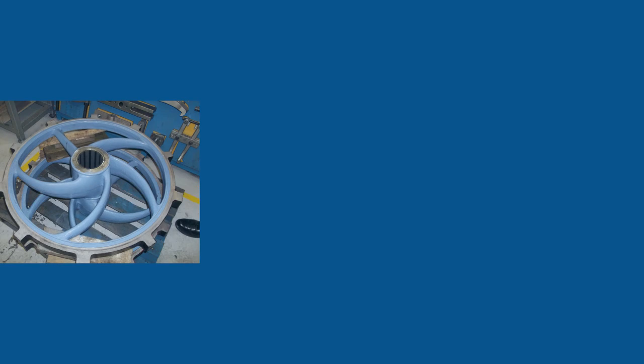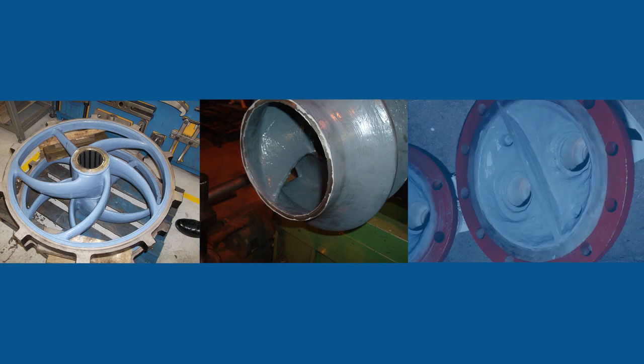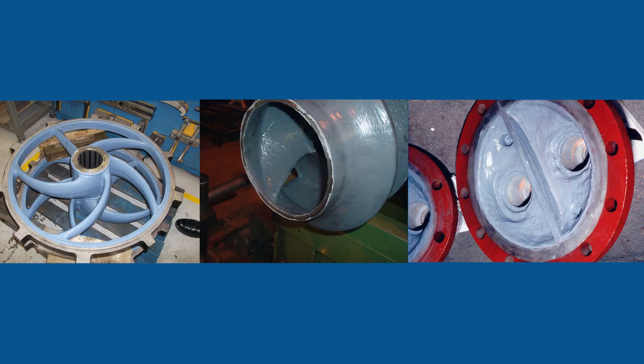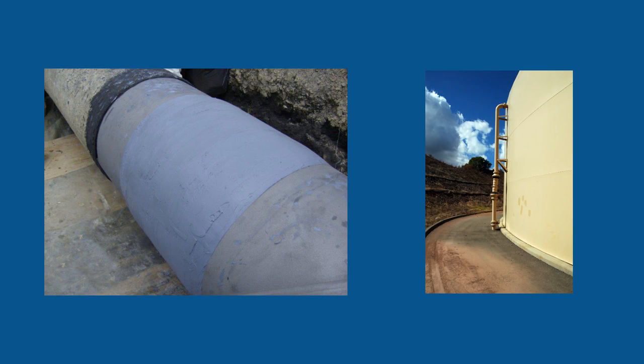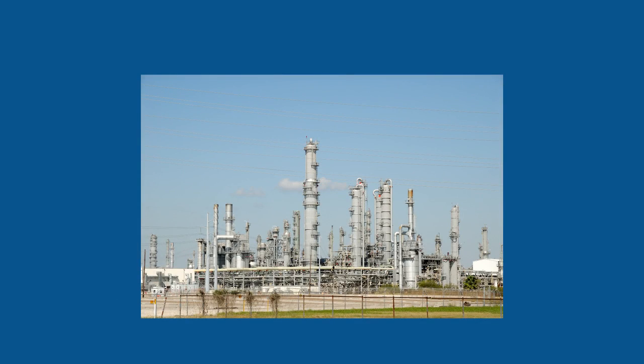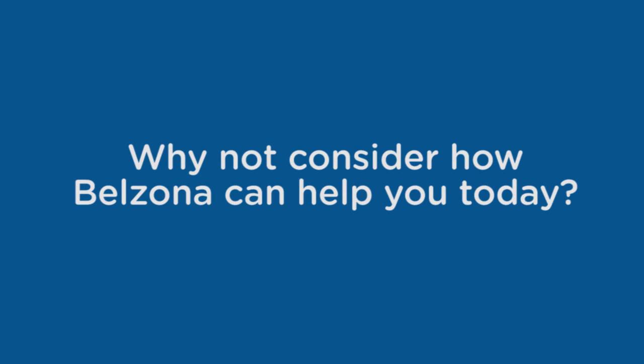Whether it be to refurbish a pump, valve, or heat exchanger, or to provide the solution to eliminate corrosion on pipelines and process tanks, Belzona has the techniques and products to provide the required solution. People around the world are witness to the outstanding performance and adaptability of the Belzona products. Leading petrochemical and refinery facilities utilize Belzona to solve their most demanding problems. Why not consider how Belzona can help you?